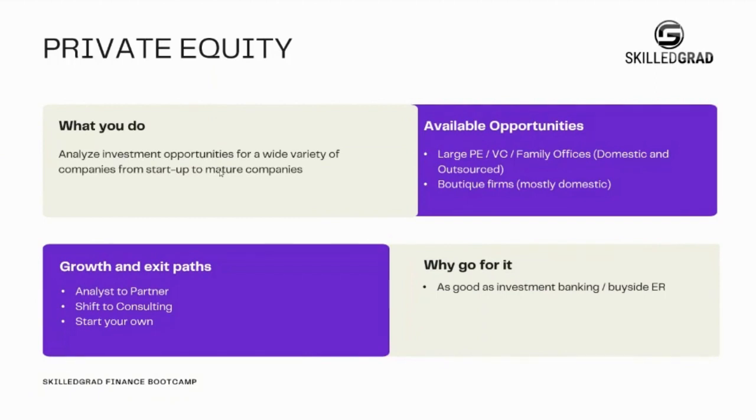In terms of available opportunities, large private equity firms are there, venture capitalist firms are there, family offices are there. There are large family offices available. A simple example is Hero Motocorp. The family which owns the company also has a separate investment company, their own family office, which is investing in other companies. They could be investing in startups, small companies also. So both domestic and overseas opportunities are available.